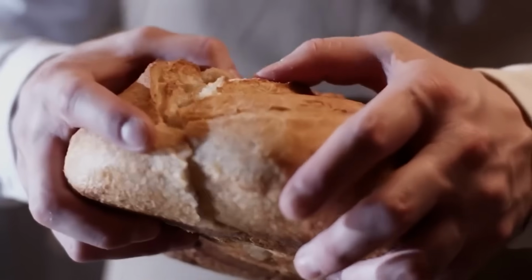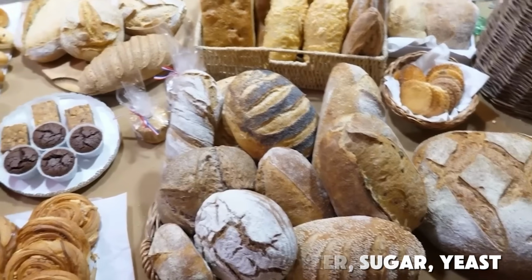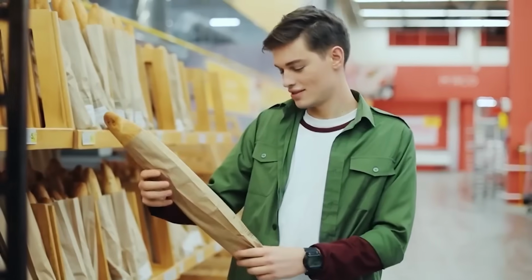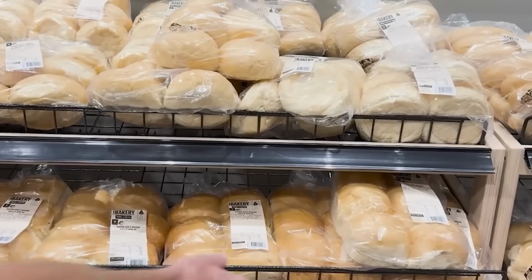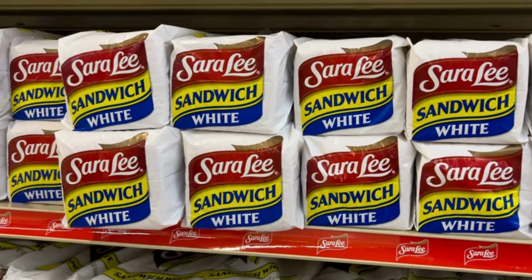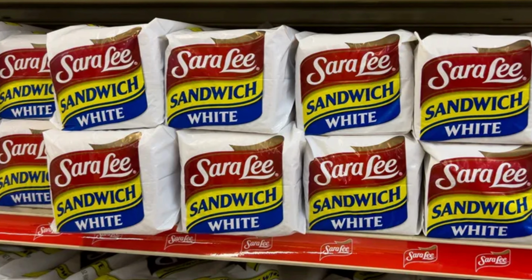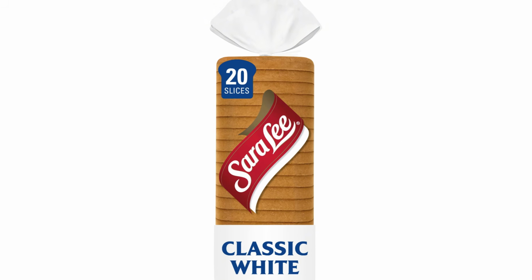The classic white ingredient list: enriched wheat flour, water, sugar, yeast, then a string of additives including DATEM, monoglycerides, soy lecithin, and 2 preservatives: calcium propionate and sorbic acid. Refined flour, added sugar, dough conditioners, preservatives, fails all 4. The Florida glyphosate testing found 191 parts per billion in Sara Lee honey wheat, the highest reading of any loaf in that test. Their Artisano variety, interestingly, came back as non-detect, so the results varied by product line.